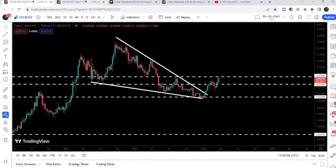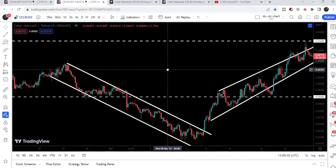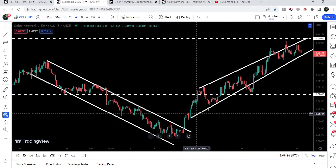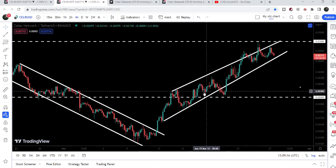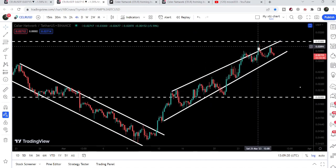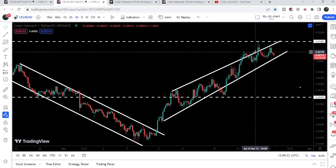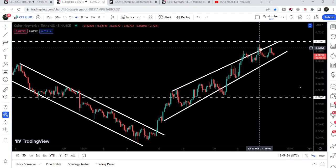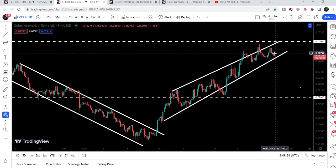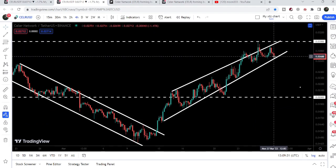Now, if we take a look at the smaller time frame chart, then previously we saw this breakout from this down channel. And after the breakout, I was showing you this rising wedge pattern that Celer Network formed, but you can see that we had another attempt to break out this rising wedge pattern, but the price could not break out and got rejected by this resistance of the rising wedge pattern, and now it is moving down to test the support of this wedge.